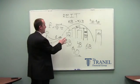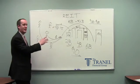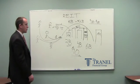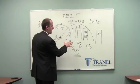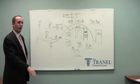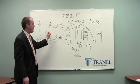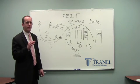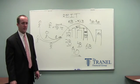It doesn't become liquid until it goes public or they sell the fund to an endowment or a pension fund. So you can end up with clients who get stuck in the fund, they can't get out of it, their NAV is falling, the cash flow is dropping, it can really be a bad situation. That's why you have to use it very, very cautiously.